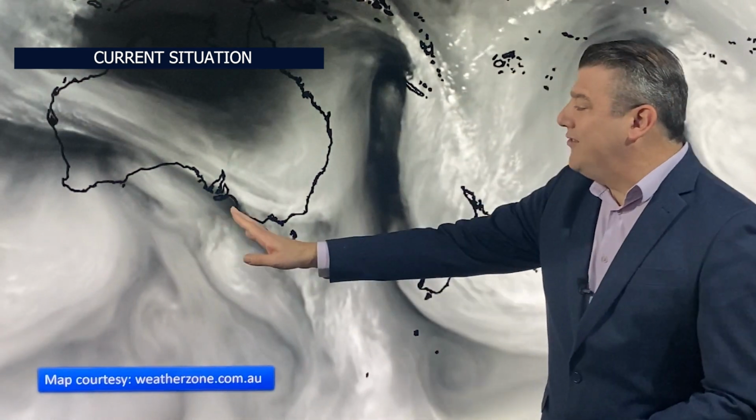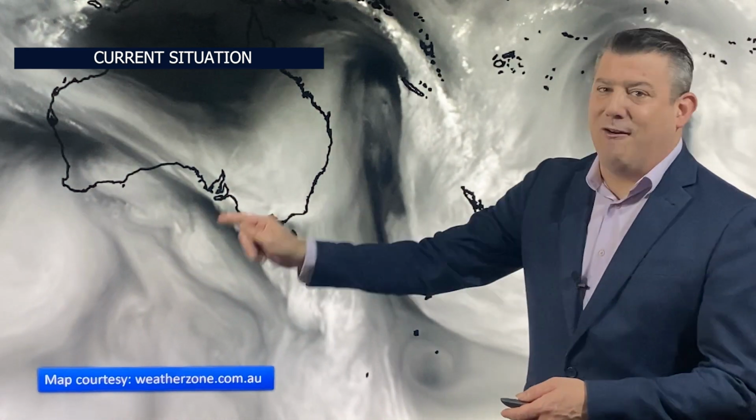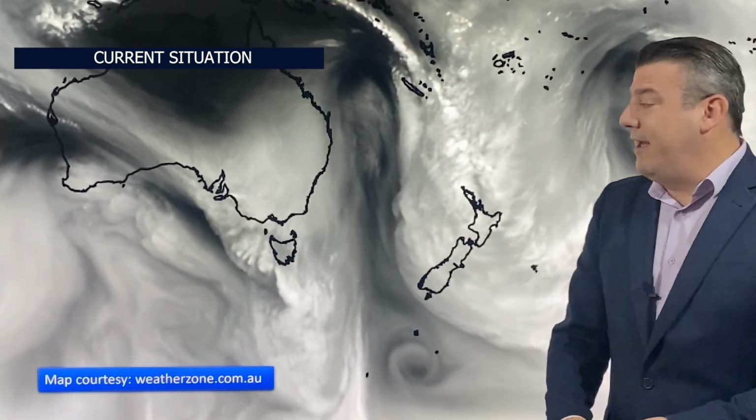You can also see that westerly change coming through to Australia. A bit of rain in front of the front and behind the front, the back of the front. The darker area means things are drying back out again for you.